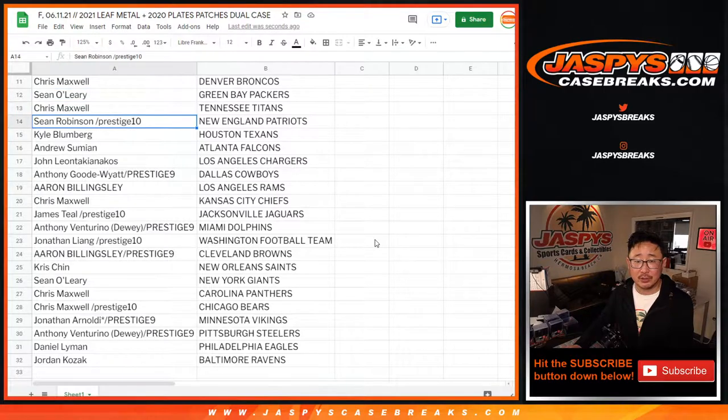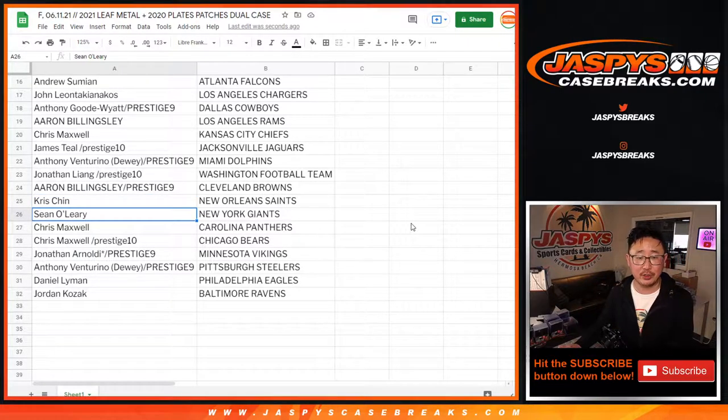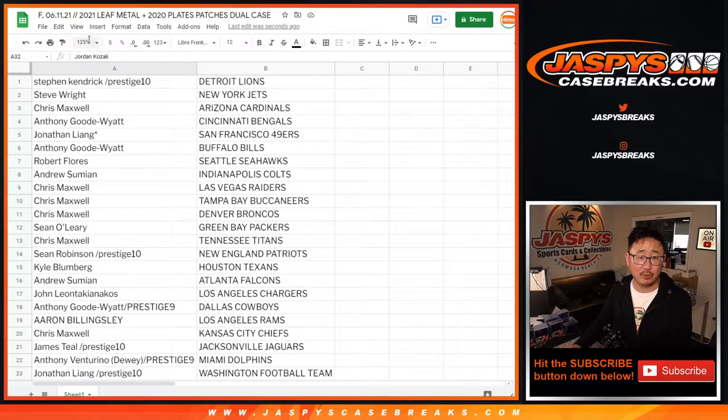Sean with the Packers, Chris with the Titans, Sean Robinson with the two different Seans, Sean O, Sean R with the Pats, Kyle with the Texans, John with the Chargers, Anthony with the Cowboys, Aaron with the Rams, Chris with the Chiefs, James with the Jaguars, Anthony with the Dolphins, Jonathan with the Washington Football Team, Aaron with the Browns, Chris with the Saints, Sean O with the Giants, Chris with the Panthers, and with the spot that you won, Bears, Jonathan with the Vikings, Anthony with the Steelers, Daniel with the Eagles, and Jordan with the Baltimore Ravens.